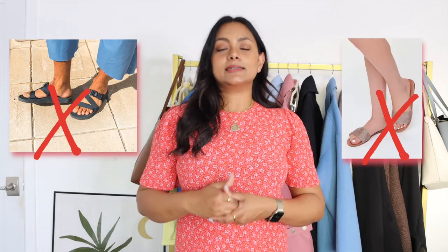And a great segue to those are slides or slide sandals that, again, I absolutely love. I literally live in them from spring to summer. They are really comfortable. They're great for walking. You don't feel uncomfortable in them at all, but they're not meant for work. When you are at work, especially for a smart casual look, you want to look a little bit more sophisticated. And slides or slide sandals don't really do that for you.